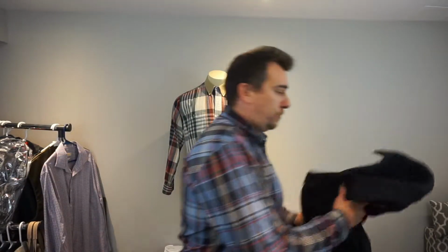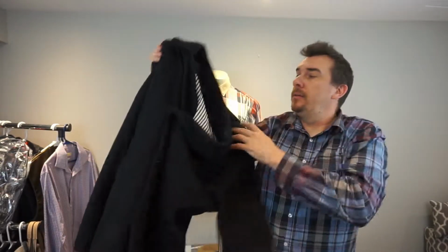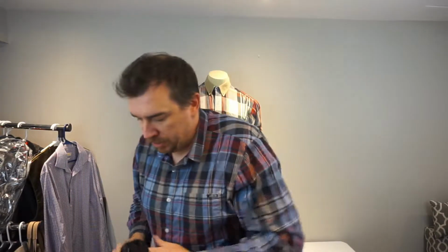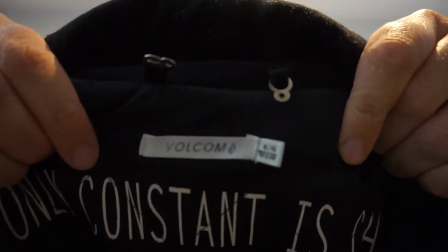And finally, the one last item we got here, which is pretty cool. It's a peacoat. So this might sit for a bit, given it's not really the season, but it's a pretty cool coat. Check out the brand here. I don't know if I can get this to focus. I'll have to figure this out one day.